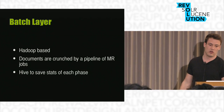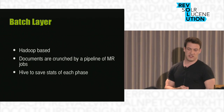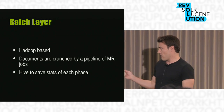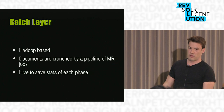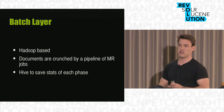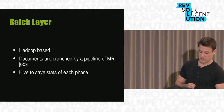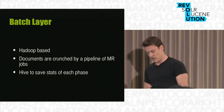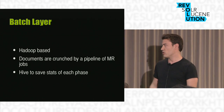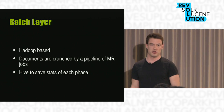All right, let's go for the batch indexing layer. The batch indexing layer is based on Hadoop. I mean, all the documents are crunched by a pipeline of MapReduce jobs. We basically get the data from crawling different websites or XML feeds provided by our sources. And then we just run a sequence of MapReduce jobs and finally build the Solr indexes and deploy them into production. It's important to remark that we use Hive to get stats of each of these MapReduce jobs.